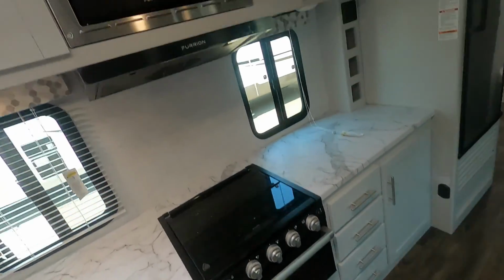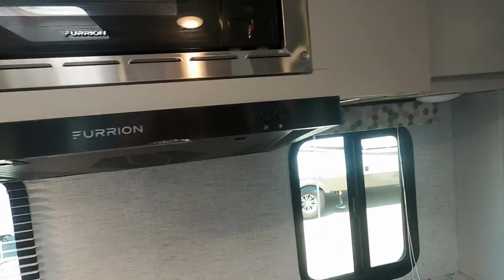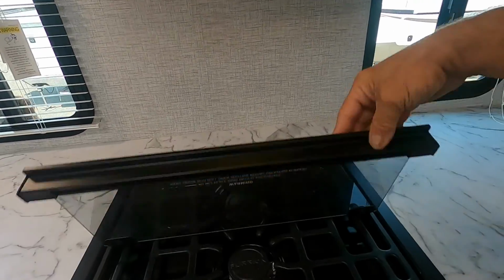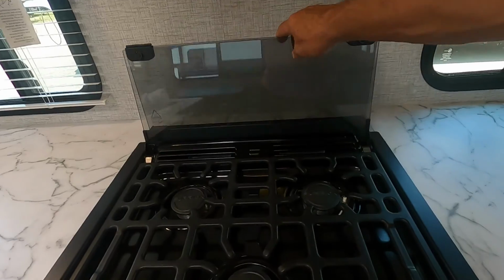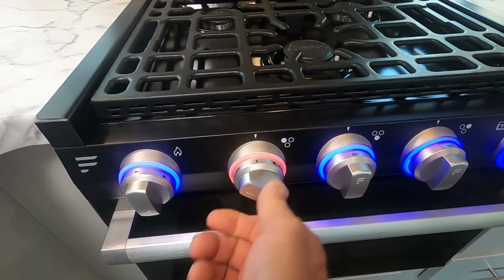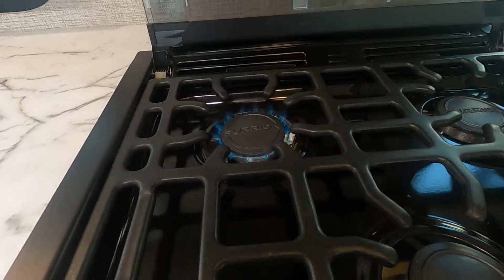Coming into the unit real quick, self-explanatory microwave, fan and light above this cooktop. This glass top makes an excellent backsplash. Turn on your panel light, blue to red, hit your spark, there's your flame.